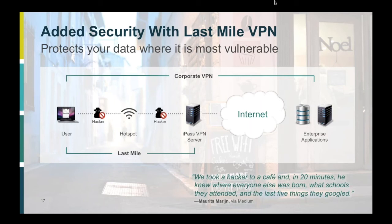When a connection request is initiated from a device running the iPass client, an encrypted and secure tunnel is created so that the data transferred from the internet to the device is protected. Without it, you're vulnerable to all the things we talked about in the previous slide, as well as software virus and malware infection. iPass helps eliminate these man-in-the-middle, free, open, public Wi-Fi hotspot vulnerabilities.